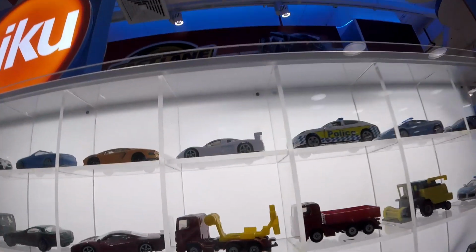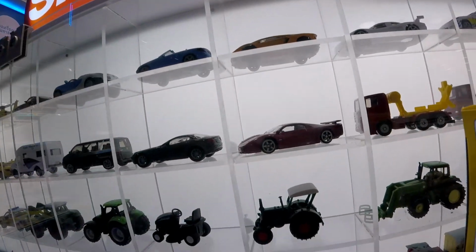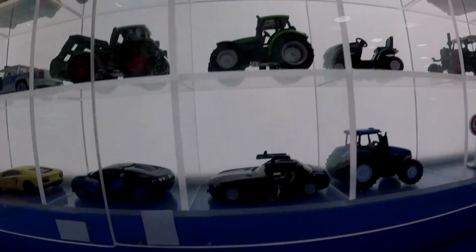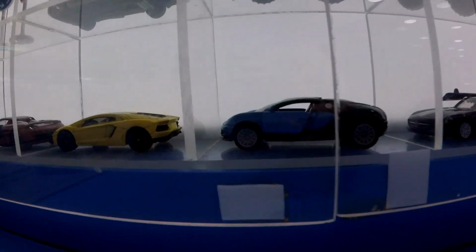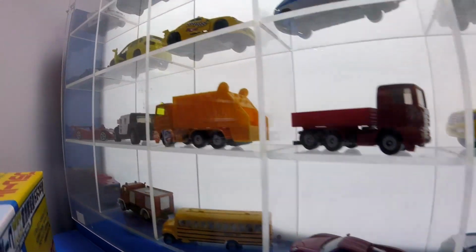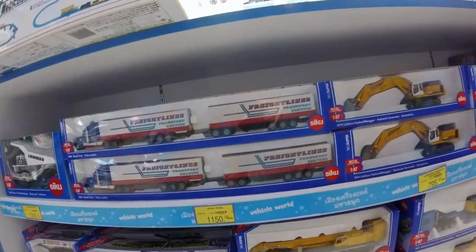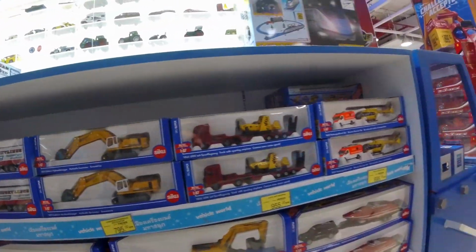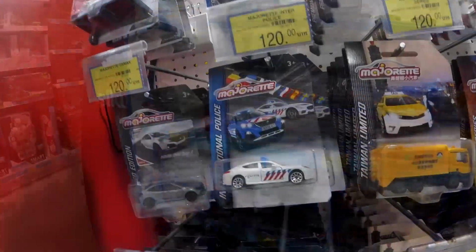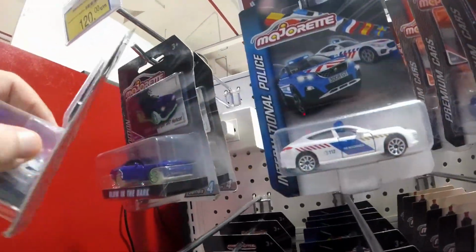But unfortunately, all these are 1/55th in scale, so they're going to be too big for the Hot Wheels track. But they still look pretty good, and again, I will eventually get one of these for Jason. And you can see a couple other Veyrons here. And they did not have any for sale solo packs. They were just here on display. But eventually, when I do find one, I'll get one and I'll put it on display for you guys to look at. Siku makes really good castings, but like I said, they're just a little too big for our needs right now.